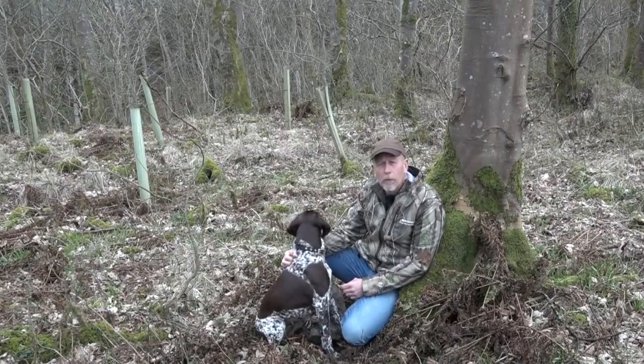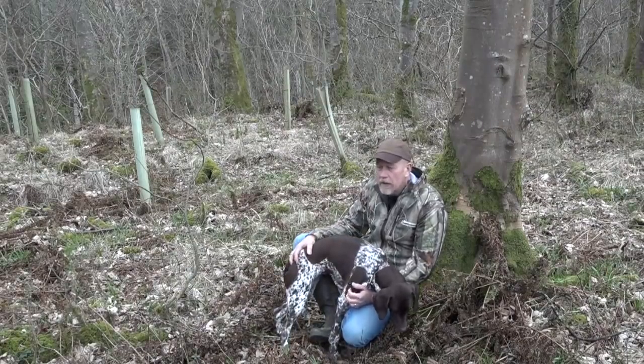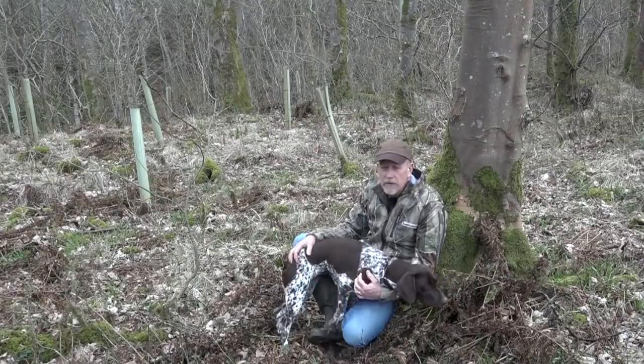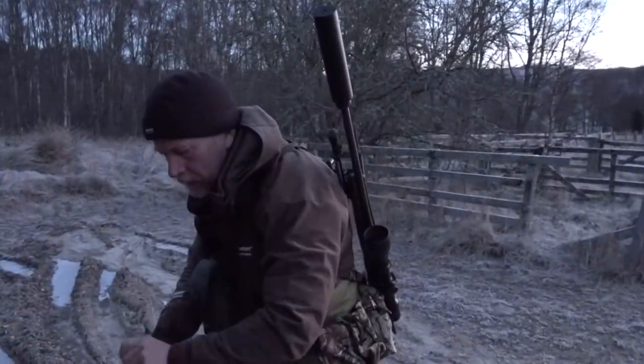So at the moment we're building up a picture of the deer density, basically just with the distribution of the deer and any areas where there is any major pressure, trying to see if there is any regen initially. So we're very much in the recce phase.